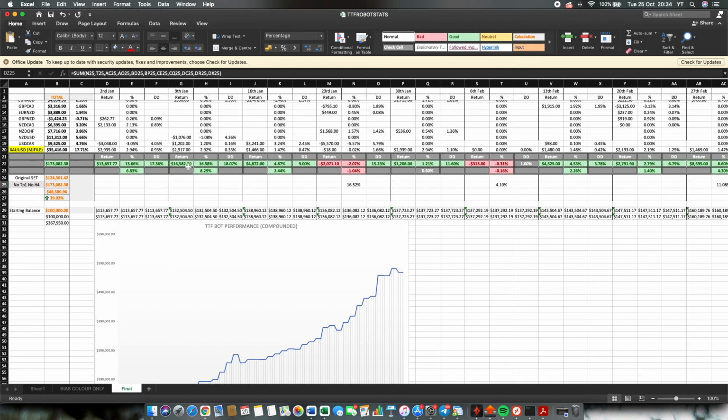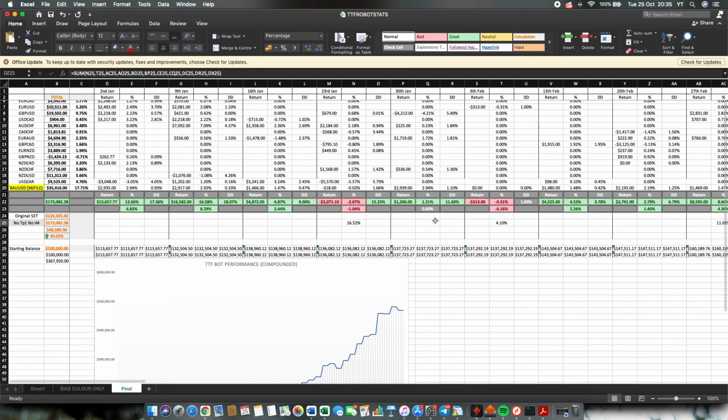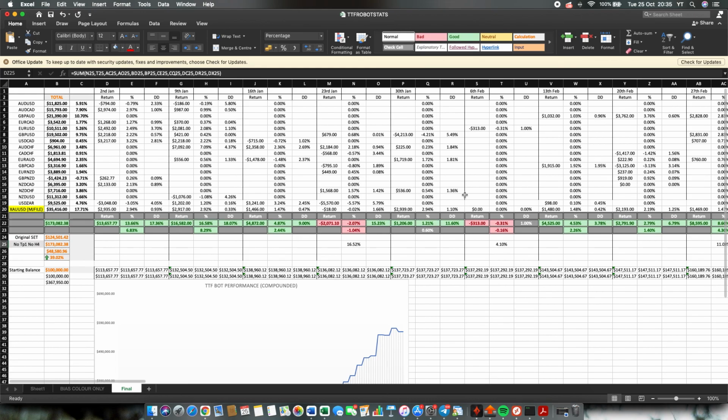This may be significantly higher, it might be lower, who knows, but as I have shown you on this spreadsheet, the results have been phenomenal and we are over the moon, and that's why we are now ready to launch within the next couple of weeks or so. I hope you guys enjoyed that quick insight into what the bot is doing and how it works, and we look forward to having you on board.